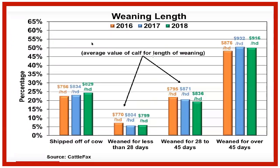And you can see here on this slide, once again from the same cattle facts survey, as they look at the value of weaning length, calves that were weaned for at least 45 days were by far and away of higher value. And interestingly enough, the calves that were shipped off the cow are of the second highest value. I want you to think about why that might be. We know that calves shipped off the cow are going to face a challenge, and we can manage those calves as a group as we face that challenge as they enter the feedlot.